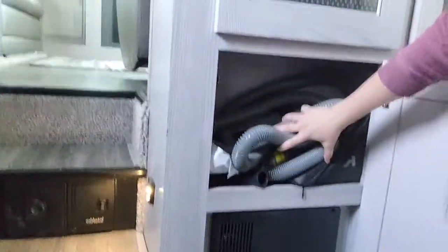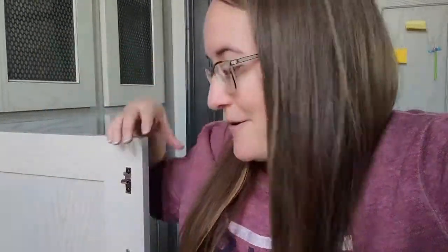Down here, we've got my central vac pieces, which only came with a couple of basic pieces like the hose and one extension, and it was not enough. So I actually took the accessory pieces from my regular vacuum from our Sticks and Bricks house, and those actually fit on the central vac. So I just use those all the time and it works great.